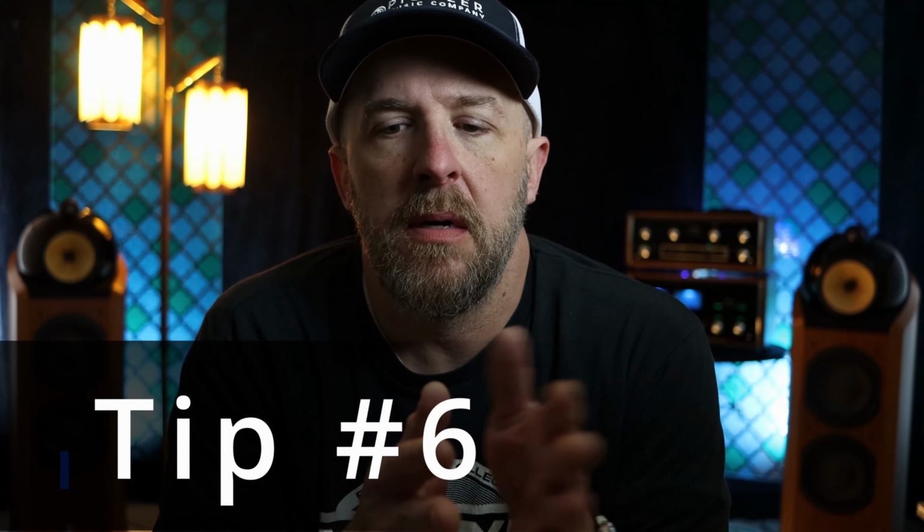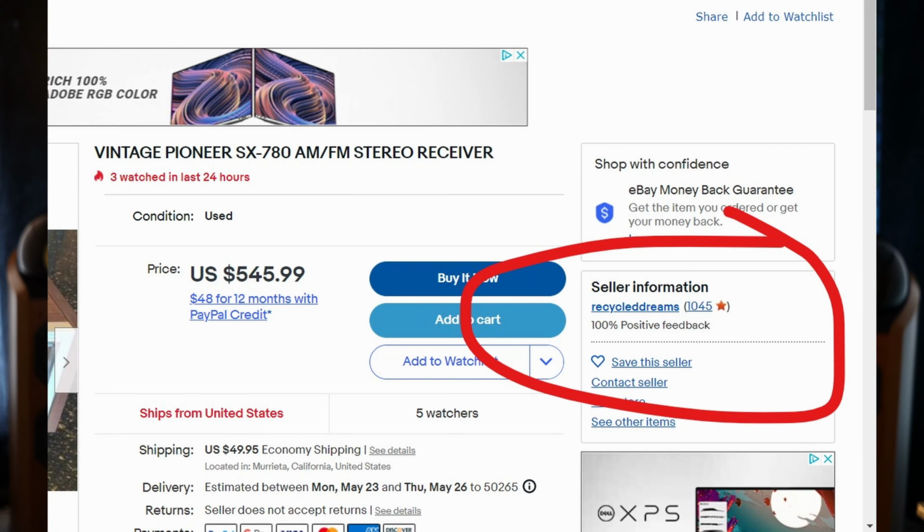At number 6, let's start right off. And honestly, you should do this for any purchase you make on eBay, and that is check the seller's feedback and see what kind of a seller you're buying from, where they're located, all that stuff. If you pull up an auction on eBay and you click on the seller, it's going to show you how many transactions they've done and their seller feedback score. If they only have a couple hundred transactions, you pretty much want a 99.9% or 100% positive feedback rating.